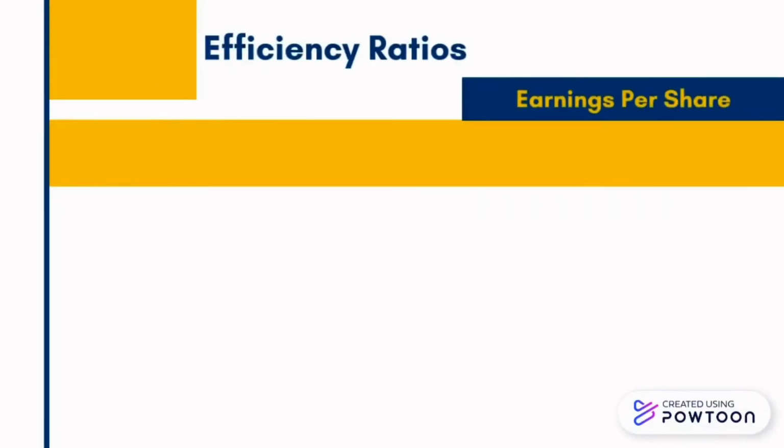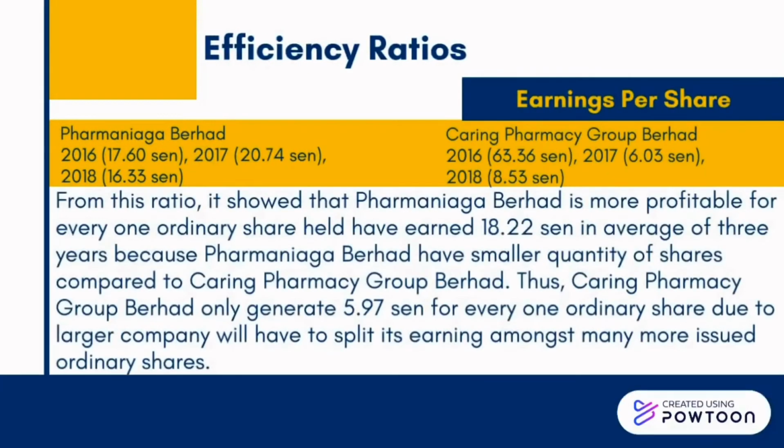Earnings per share. From this ratio, it shows that Farmania Gerberhad is more profitable: every 1 ordinary share held has earned 18.22 cents on average over 3 years, because Farmania Gerberhad has a smaller quantity of shares compared to Caring Pharmacy Group Berhad.